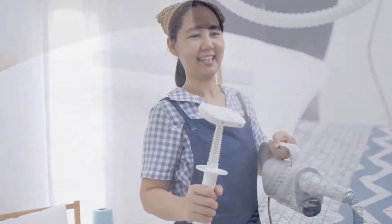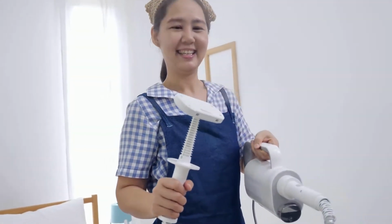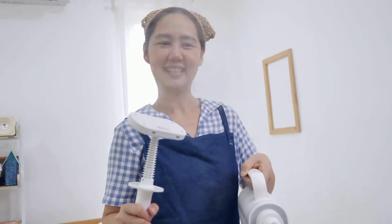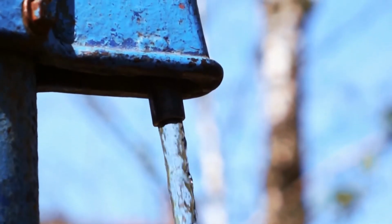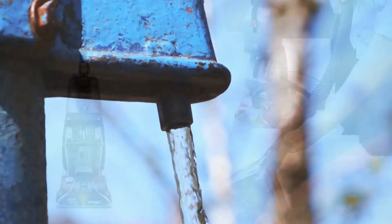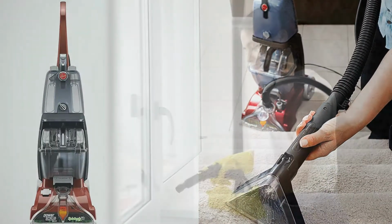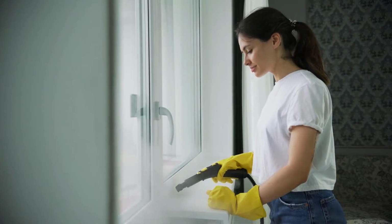However, you also need to consider if your machine is going to be handheld or upright. The former are usually less powerful tools, which must be refilled with water more frequently. The upside to handheld machines is that they are more affordable and more convenient for reaching narrow spaces.